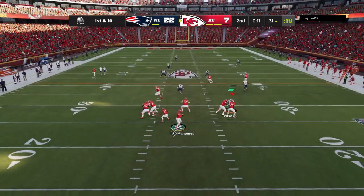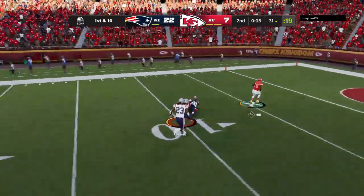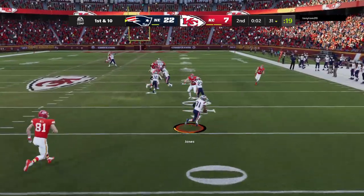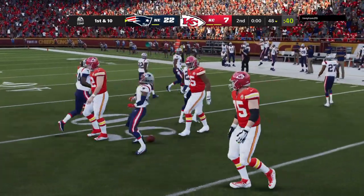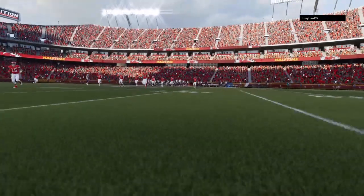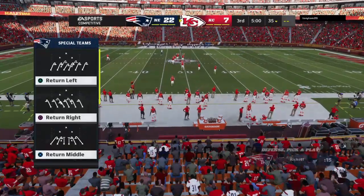Trying to shake off the interception, he'll look to throw. And going deep for Hill. And Mahomes misfires again, and it's intercepted. Picked up by Jonathan Jones. And he will be brought down on what will be the final play of this first half. Time for a break. We've hit halftime. 2 quarters down, 2 still remain. We step aside. This is the NFL on EA Sports.